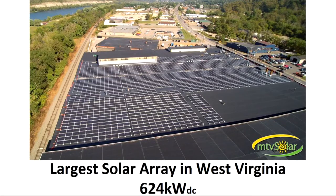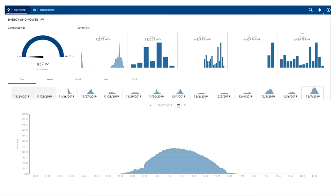It is another message that we want to give the community. We are here to stay. Tecnocap says this is not a short-term investment and shows that Glendale is where they will stay. It's also a way to save some money while helping the environment.